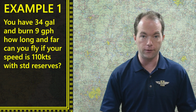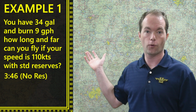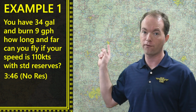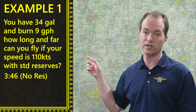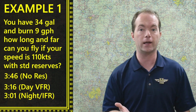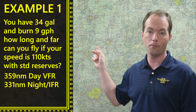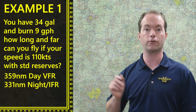If we have 34 gallons and burn 9 per hour, we could fly for 3 hours and 46 minutes, right, before our engine starts to cool off. Now, we need to subtract 30 minutes in the daytime, or 45 for nighttime or IFR. So we'd be able to actually fly for 3:16 or 3:01 with standard reserves. And if we're flying at 110 knots, then we could fly for 359 miles in the day or 331 miles during the night, right? Or under IFR. And that's the answer to the question.